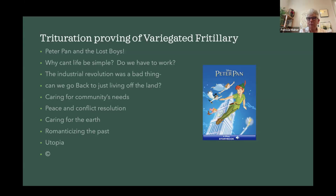And you see a lot of similarities to moss, I think. And if you look at Jan Scholten's work on mosses, you see a lot of similarities. So in the trituration proving, this energy was really there. It was, why can't life be simple? Why can't we just go back to a different time where everything was okay? And a complete romantic view of what former times were like, right? Like no acknowledgement of how hard they were.